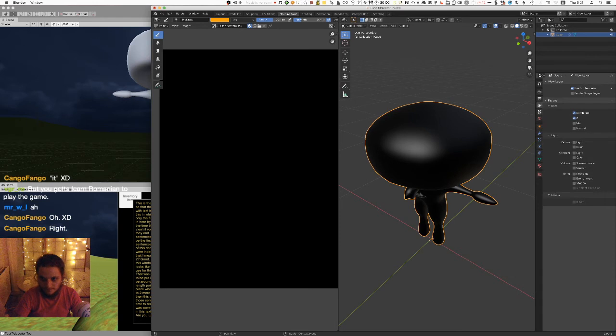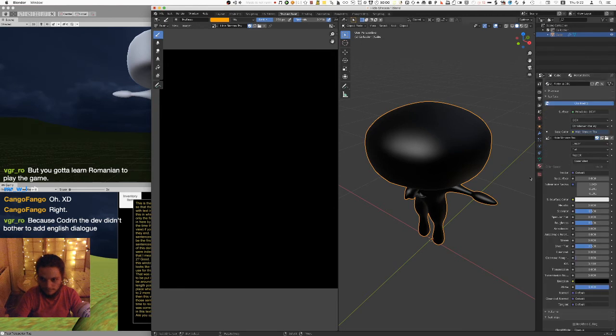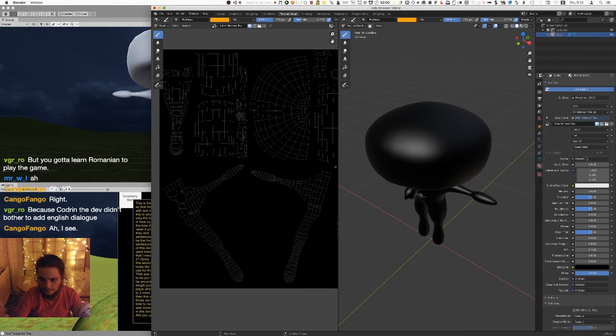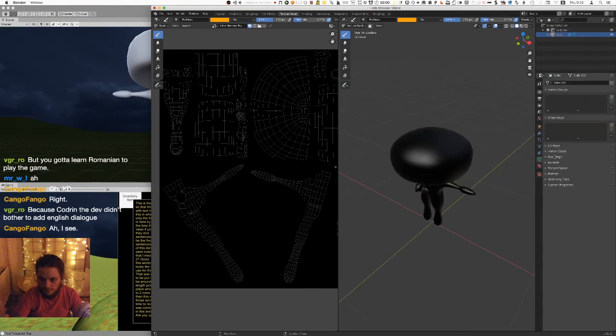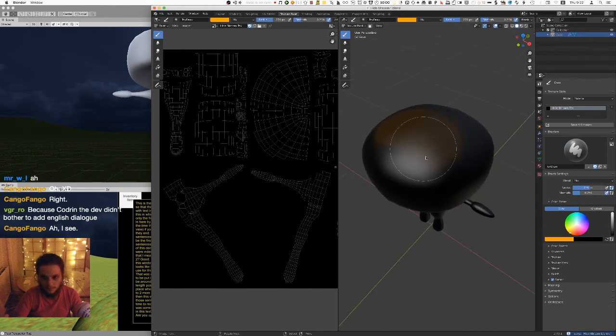Oh, come on, where was it? Maybe if I go back to texture paint mode. Nope. Where was the... Was it down here somewhere? No. Where did the brush tools go? Okay. Oh, there they are. Huh, strange. I thought I'd looked there before. Anyway, so now we can get started.